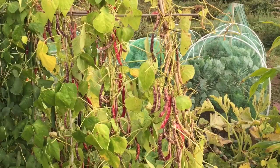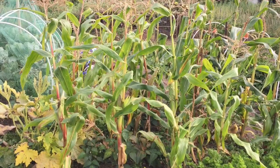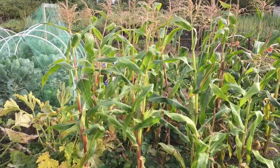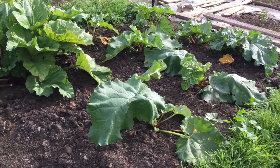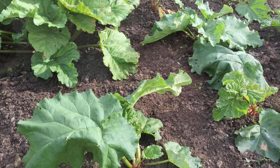Really nice. And the sweet corn, I do need to harvest the sweet corn. I think most of it now is just going to go in the freezer. I'm going to cut it off and put it in the freezer and use it throughout the winter. And my rhubarb patch, I don't know if I showed you this for a while, but they're definitely coming on. The size of those leaves. So I'm going to crack on with my harvest now, and then once I'm done I'll show you what I've got.